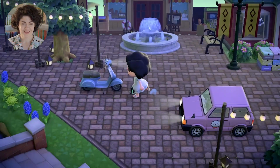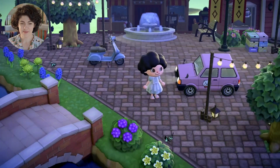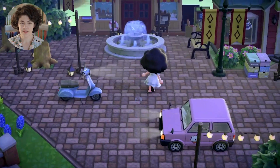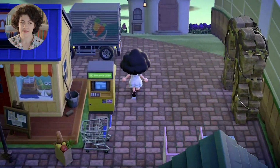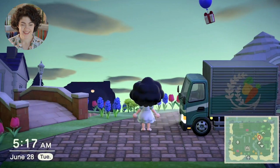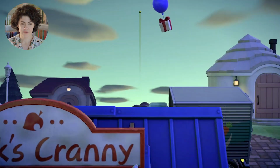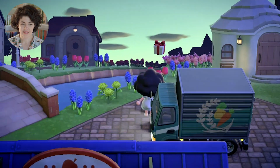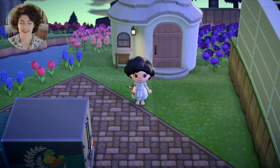We do have a little scooter. I love this, it's so fun. And the car is right here. Oh, there's a balloon. Should we grab it real quick? We'll come back here and grab the balloon. Look, there's an early morning delivery van at Nook's Cranny. Let's grab this guy before he goes over the canal. There we go. Yes, here's Chevra's house.